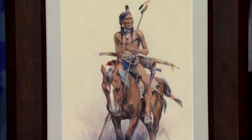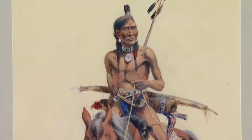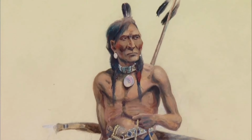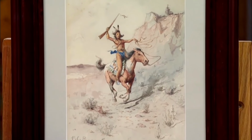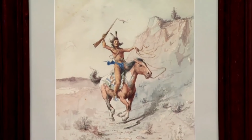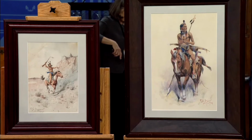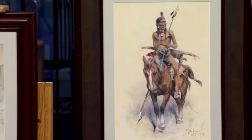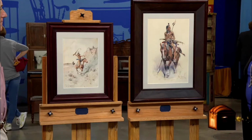One painting, dated 1907, features a detailed depiction of an Indian on horseback, showcasing intricate costume details and jewelry. The other painting, livelier and action-packed, captures the romanticized vision of Western activities. These paintings are valuable pieces of American Western art, reflecting Paxson's skill and historical significance. Each painting has an auction estimate of $15,000 to $20,000. Oh, that's nice to hear.